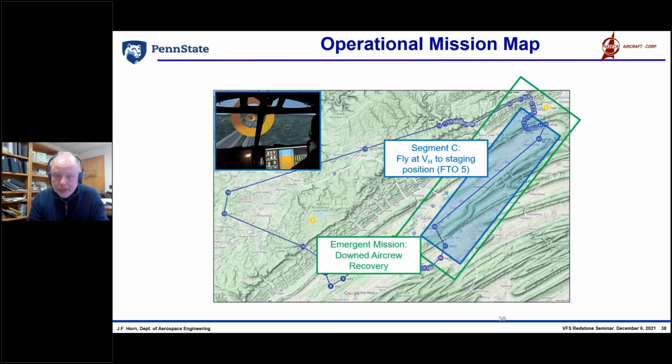The next segment was a new phase. The idea is now there's a message that there's a downed air crew and they need the aircraft to recover them. So we do another segment where we fly at VH, and we use FTO mode that maximizes your speed, a relatively long segment over 20 miles.